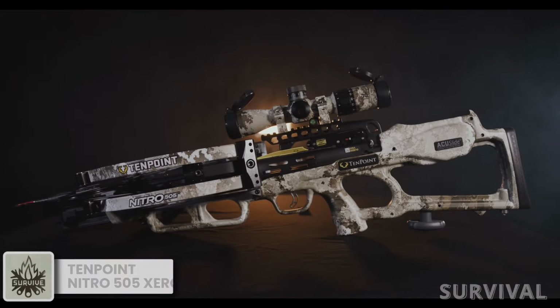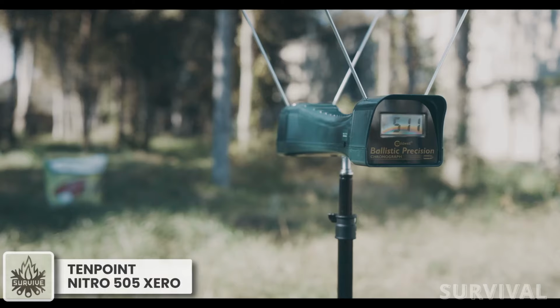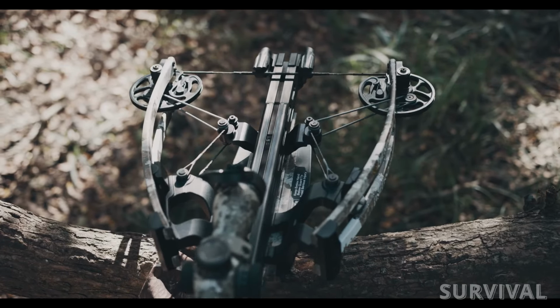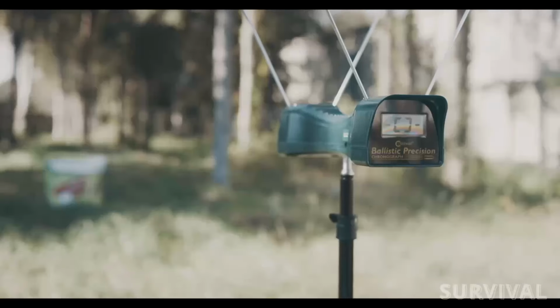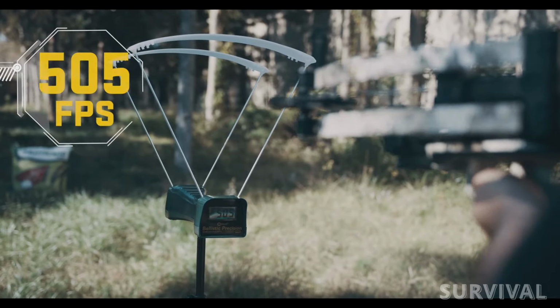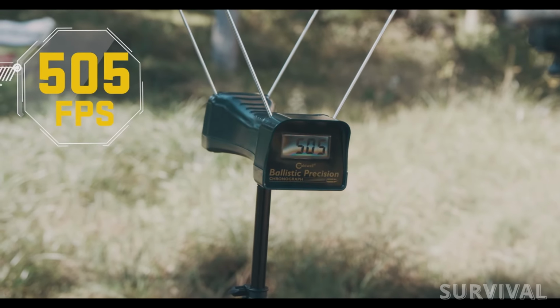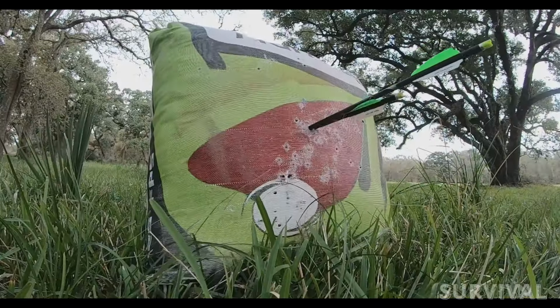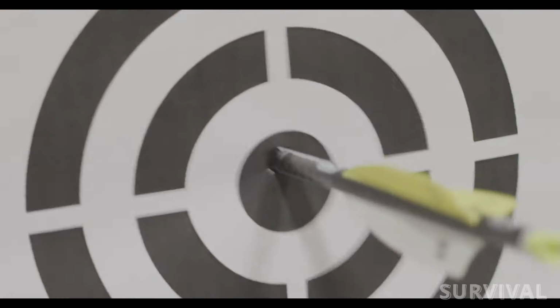This sleek powerhouse redefines accuracy and speed in the world of crossbows. The Nitro 5050 is a lightning-fast reverse-draw crossbow that boasts some impressive specifications. With a staggering speed of over 505 feet per second, this crossbow is the fastest in the world. It achieves this incredible speed using 404-grain bolts and maintains a weight of just 7.9 pounds.